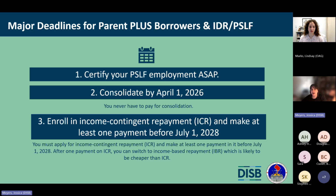So if you're on this webinar, I highly recommend you certify your employment as soon as possible. You can then apply to consolidate after that certification. You can do this online. You never have to pay for consolidation. So, just as a scam flag, if there's a payment element, that's concerning, and definitely reach out to us and the OAG about that. You never have to pay.